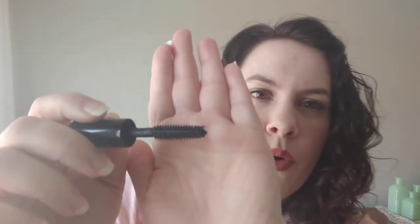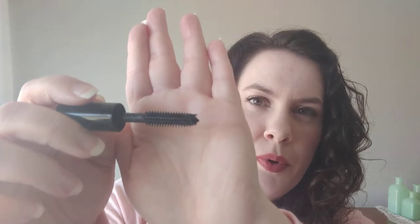And then I did get this one as a sample of mascara. This is the Dior Show Pump and Volume. I'll show you what the wand looks like. It's one of those more rubbery wands. And this is just in black, I believe. Yep, just black. Love it, love it, love it. I do not want to know what a full size of this costs.